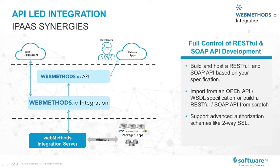So I definitely encourage you, as you have really complex integration scenarios, to reach out to our team, making sure that you're getting the best out of our iPaaS functionality.